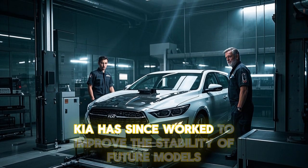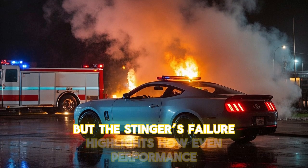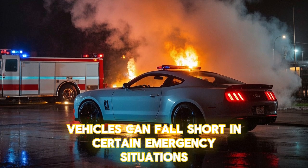Kia has since worked to improve the stability of future models, but the Stinger's failure highlights how even performance vehicles can fall short in certain emergency situations.